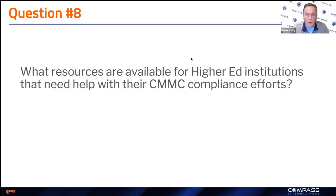Another question snuck in through the chat versus the Q&A. It was around grant or funding opportunities. A lot of times the institutions are looking for grants to help with CMMC compliance, or language that can be included in contract clauses to recoup or recover, and I always forget the exact language, those additional costs. Any guidance on that you could provide?